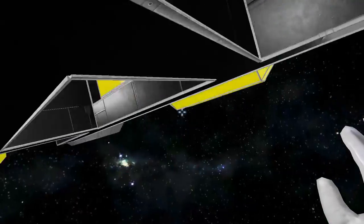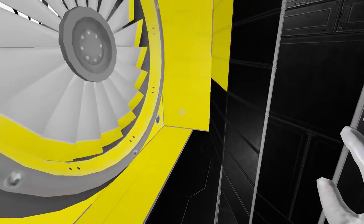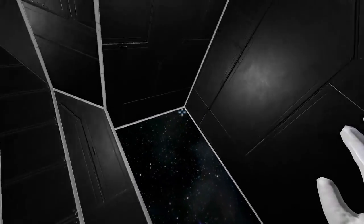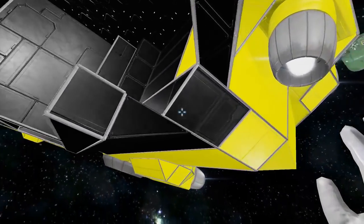Actually, I might go through the air intakes. Yeah, we may need to go through the air intakes like this. Actually, let's go ahead and we might make the air intakes black inside of here. Yeah, okay, that's probably what I'm gonna go ahead and do. But anyway, we'll come back and start on the cargo areas.